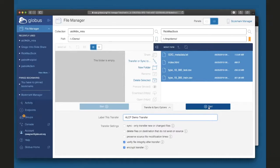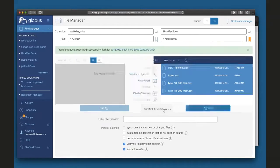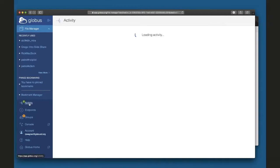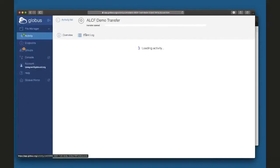Okay. Let me initiate this transfer. All right. And it's submitted. And if I see here there's activity, and there's activity here, so I go down here to activity. You'll see that there is now a transfer. I can click on it, and it shows me that I have 4 files that are being moved. And I could even drill down and see events. Say, for example, if something went wrong, like I turned off Globus Connect on my laptop, which I'm about to do.